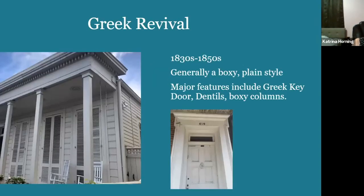So first we have Greek Revival. Greek Revival style was prominent in New Orleans from the 1830s to 1850s. This style became very popular in the United States in general because we were a democracy and we wanted to copy the best democracy, which is Greece. So if you go to Washington, D.C., it is full of Greek Revival architecture. This is a very strong style.